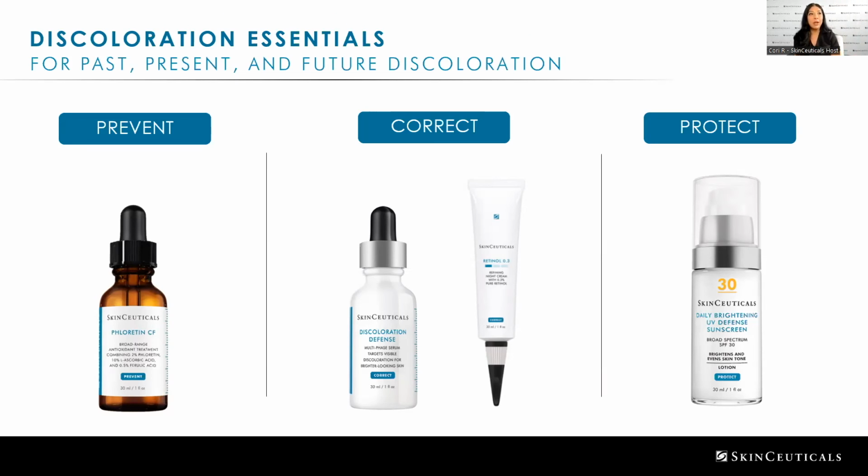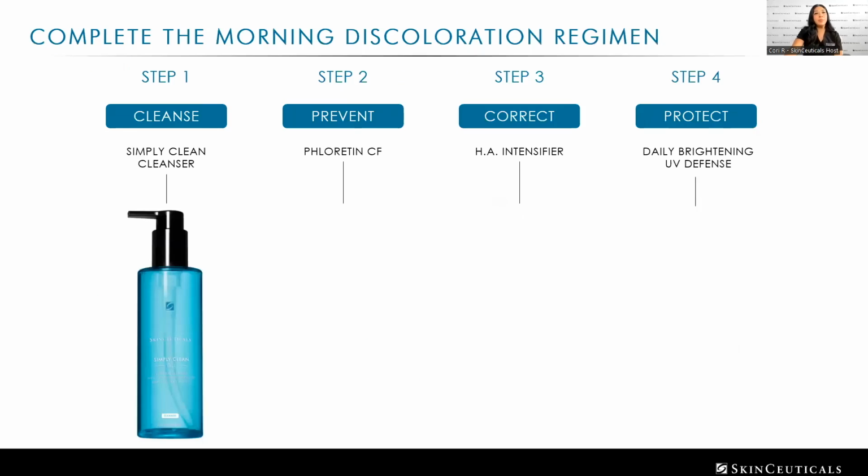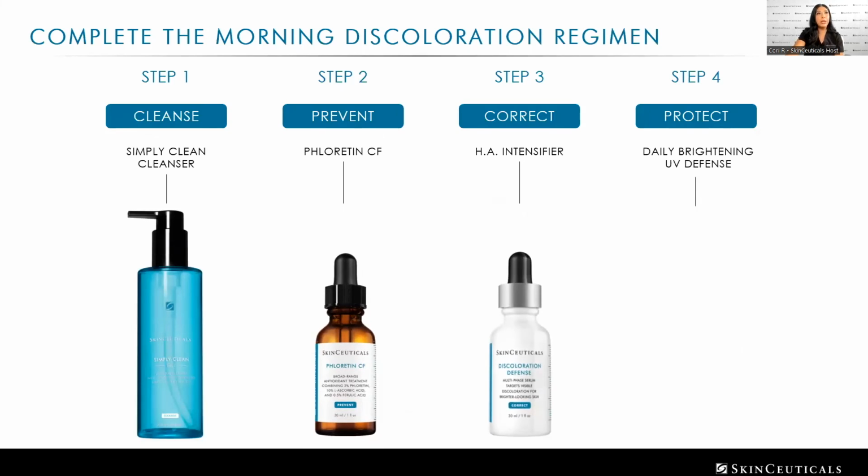Next, we have our corrective recommendations, Discoloration Defense and Retinol 0.3. If you're a retinol veteran, feel free to up it to 0.5 or 1.0, totally up to you. Then you want to protect. The sunscreen option here is Daily Brightening UV Defense SPF 30, because it's brightening and protecting the skin at the same time. So why not take that correction into the protect routine?